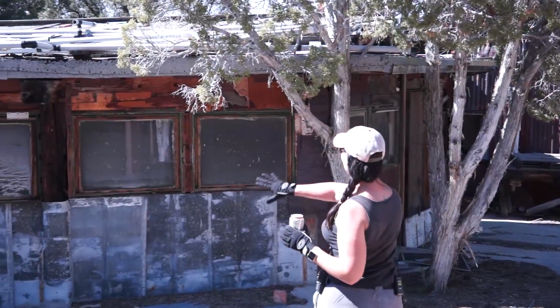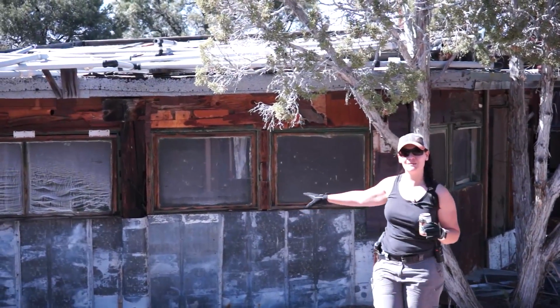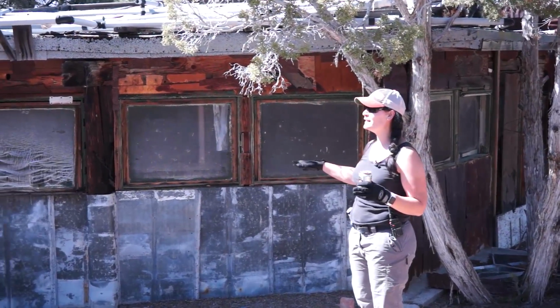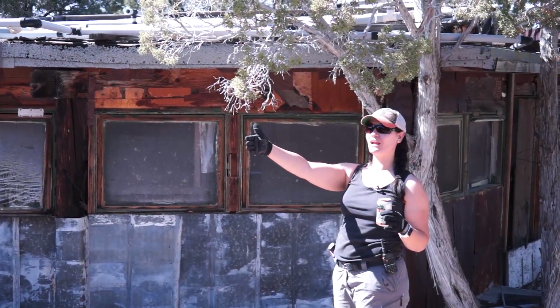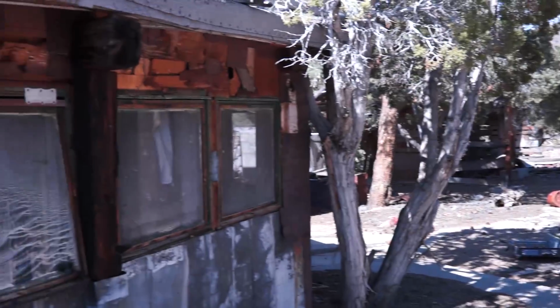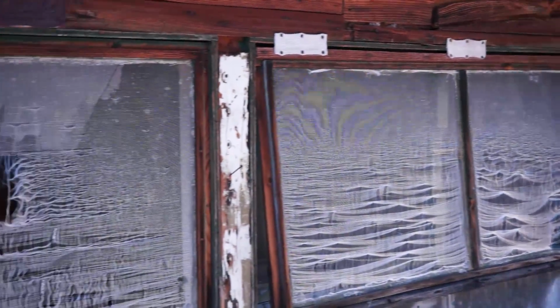So this area would have been a workshop. There's actually a table inside that's built of a bunch of tiles. So we'll go take a look at that. There's a little dressing room and a little outhouse right here. And again, you can see everything was fully plumbed. There's piping running all over through here.